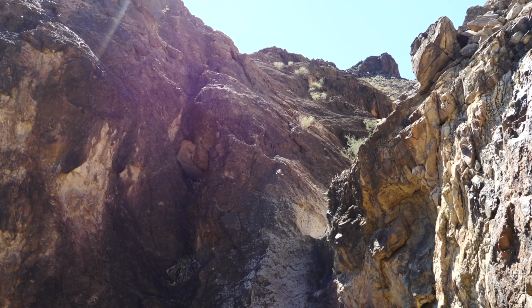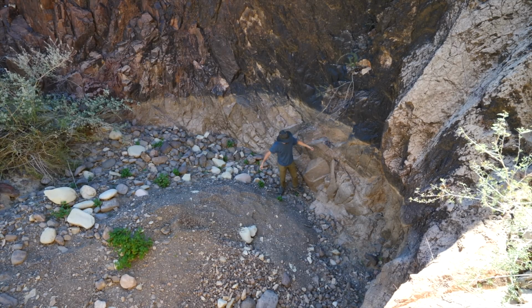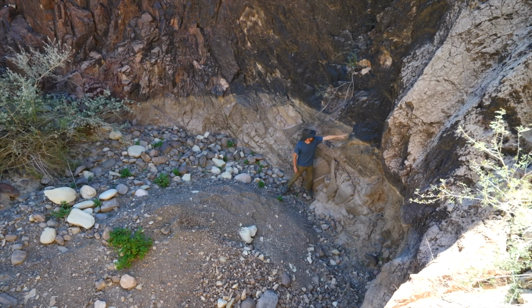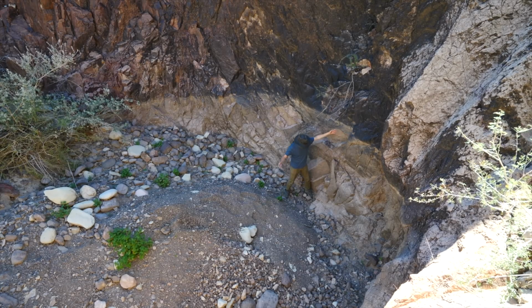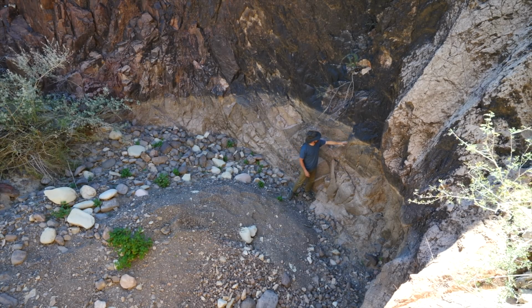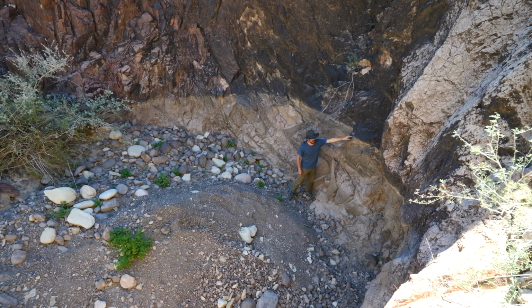This is awesome. I'm in the basin of a waterfall, which is obviously very dry right now, but you can see the marking of the water line, which is probably, I don't know, 4.5 feet, close to 5 feet.